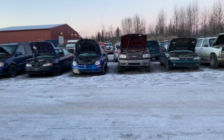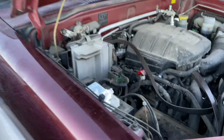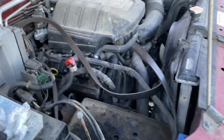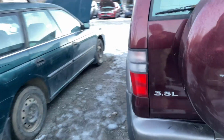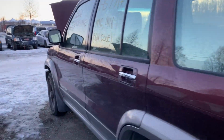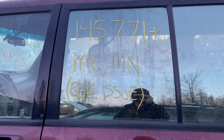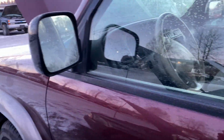Oh, let's go check out this Trooper. A lot of people were looking at this Trooper. I know these Troopers are popular for off-roading. Look at that serpentine belt. It's a super nice interior. Man, I'm gonna have to own me a Trooper one day. Tires are okay, 3.5 liter. Damn, this one has a really good body shape. 147,000 miles, engine issue, bad engine. So it has a bad engine, so not even gonna mess with it.